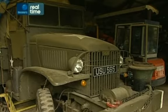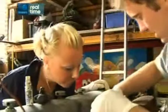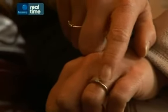Military vehicle mad father and son team Peter and Steve Reed are desperately trying to restore a 50-year-old AEC Matador truck. Exciting times, isn't it? The wreck has to be restored in time for Steve and Liz's wedding. So we clean that out and it's just nice. It'll take the bride and groom to the reception. It's a little bit daunting because I'm only 5 foot and the Matador, the wheel comes up to my ear.